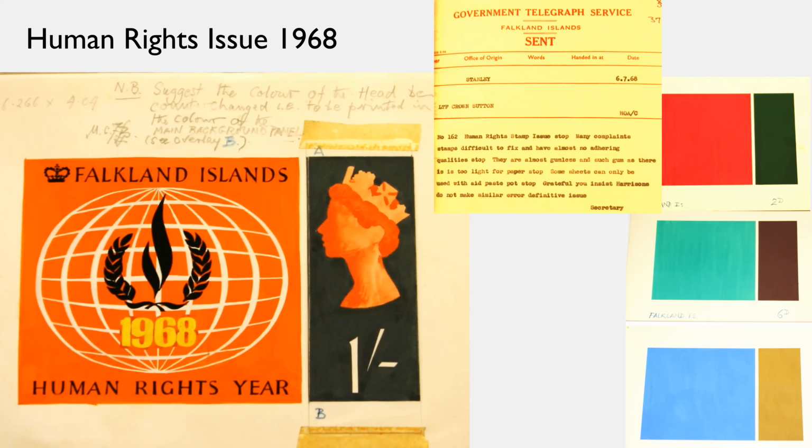Now, it appears that Crown Agents used Harrison to work on this local design, and sent a rough back that you can see here, a rough design, again with an overlay to show how the Falkland Islands and the Human Rights symbol goes above it. But they also sent some swatches for the colours of the various denominations, and you can see those here on the right hand side. I mentioned before, these, like the designs, were typically about A4 size, so again, very interesting to look at. I've reproduced a little bit of a memo here.